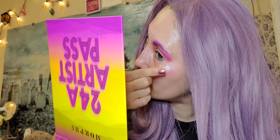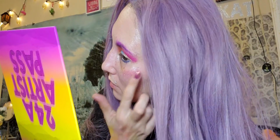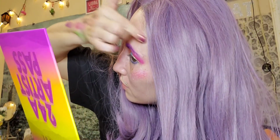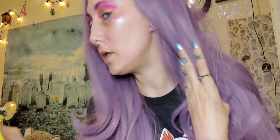And I'll just take a little bit more. Just on the high point, we're doing it. And then just a little up here. So that neon pink, I think, makes a really nice kind of highlight. So that's what I did in high school, literally, except all across the cheek I would put that glitter. And yeah, this is kind of like a festival look.